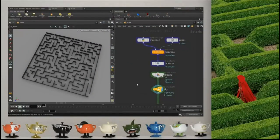So let's go back to Houdini and Solaris. We've got the maze that we had before here. You can see it here on the left, and the node graph that created it. Now, to solve the maze, we're going to have to add a few more nodes.